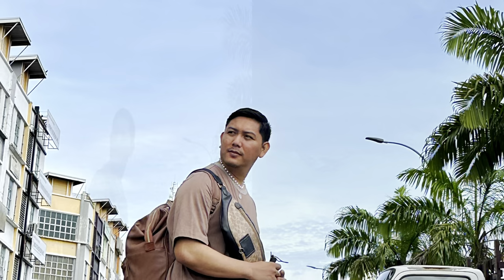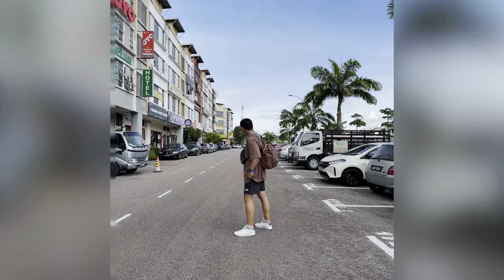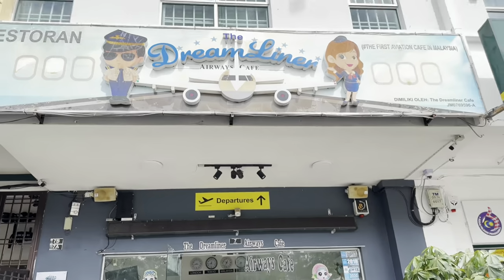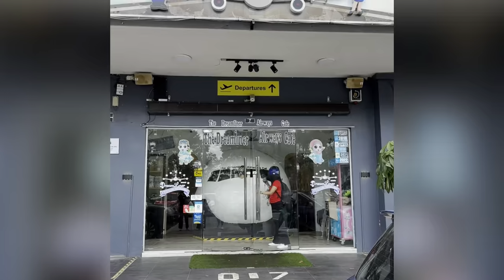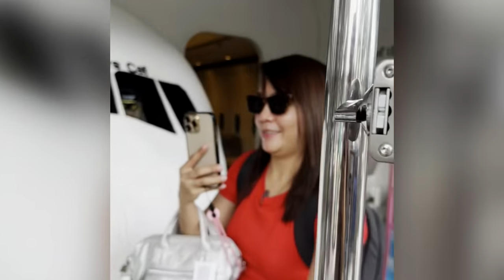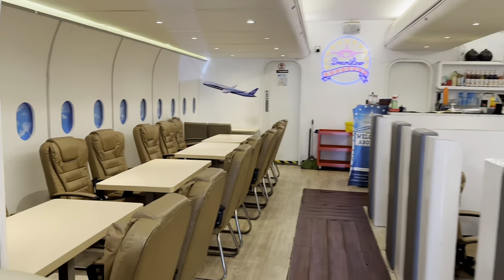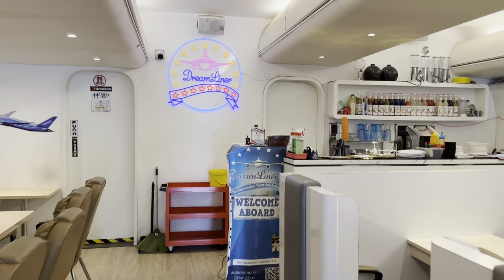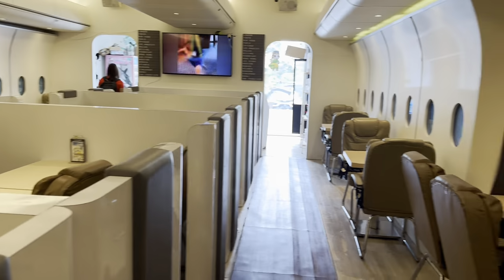Our first stop is the Dreamliner Airways Cafe. This is Malaysia's first aviation-themed cafe, a short drive from Austin Heights Water and Adventure Park and IKEA Tebrau. This cafe was established in 2016 with an interior that resembles an airplane decor. It comes complete with foggy windows, overhead compartments, as well as business and economy class seats.